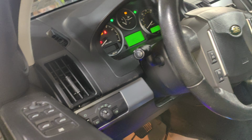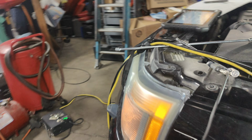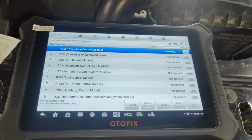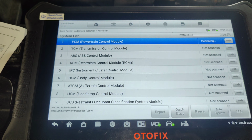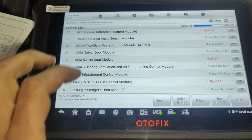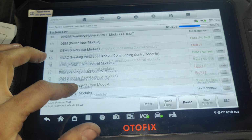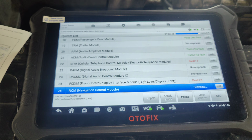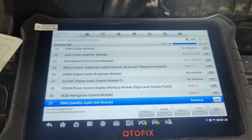Everything looks like it powered up normal now. Somebody took a fuse out. And it didn't look like a fuse was supposed to be there. Look at that. Now we got all our stuff. Now we can probably do our crash relearn. Let me get the battery back in this, and we'll do our crash relearn.